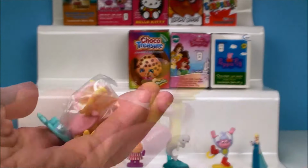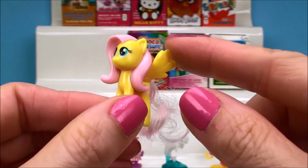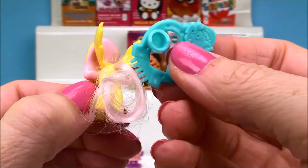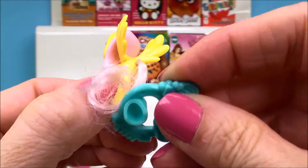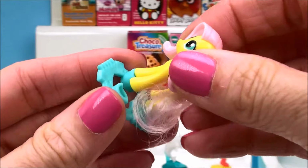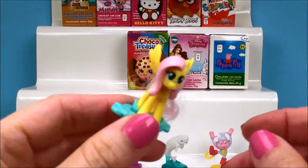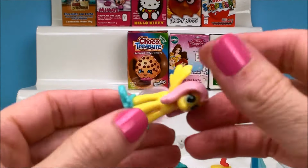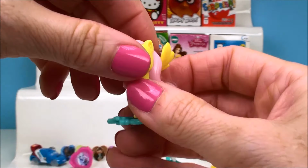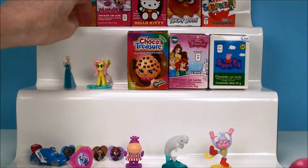Here's all the other stuff you can get. So look, we got Fluttershy. Look how cute she is. I had to put on her little wings. And this little piece right here is actually a brush where you can brush her tail. This is so cute. But it's also a stand. You put her little feet in there and you got a stand. There we go. And look how cute that is. That's great because now you won't lose the brush. It'll always be attached to her. Oh, I love that. Kinder eggs have some of the coolest prizes, don't they? Yeah, we'll put Princess Anna back up here.